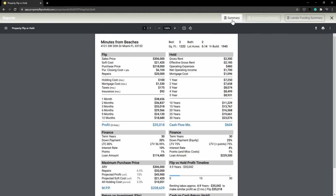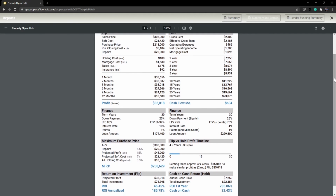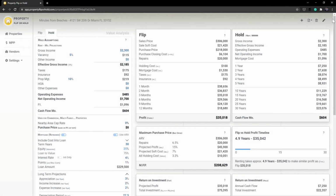On the summary, you can print out the details of the flip and the hold evaluation. So you can take a look at it and have a one-page return that you can use to decide whether this property is worth flipping, worth holding for passive income, refinancing and taking cash out, like the BRRRR method, or whether this property is not worth flipping or renting. Go ahead and close this. And this is a very quick overview of how you can compare the flip versus hold.